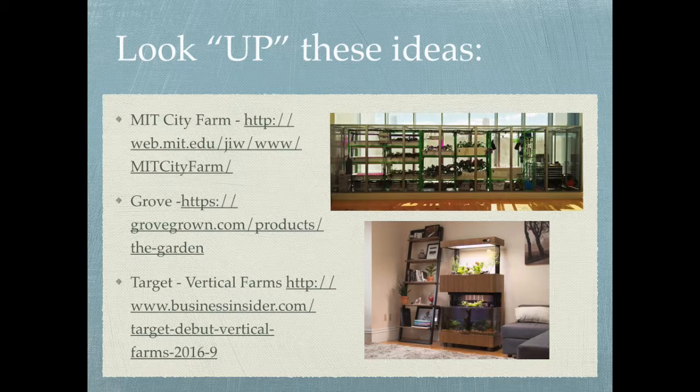The Grove, or Grove Garden, is the brainchild of a couple of MIT students. If you look at the photo, it's actually a hydroponics and aquaponics system. So it's a fish tank and a cool little growing station that's a piece of furniture for your apartment or your home. Again, a really interesting concept by MIT students. You can certainly buy them online. I think they're $3,000 to $4,000 each. But it's a nice little startup company, and you've got to start somewhere. So it's a fun website to look at.